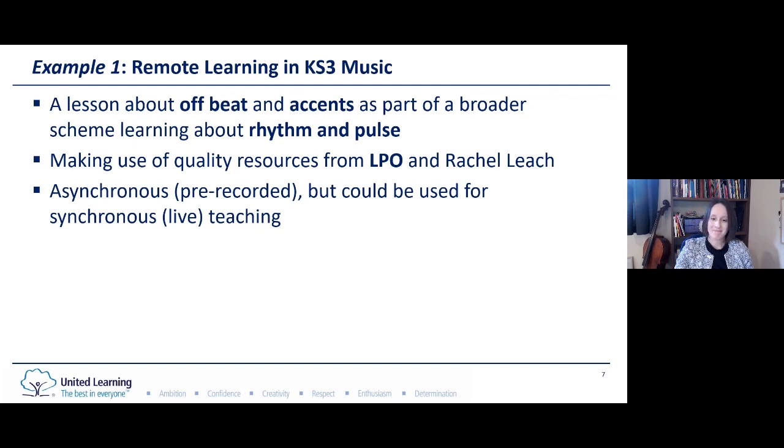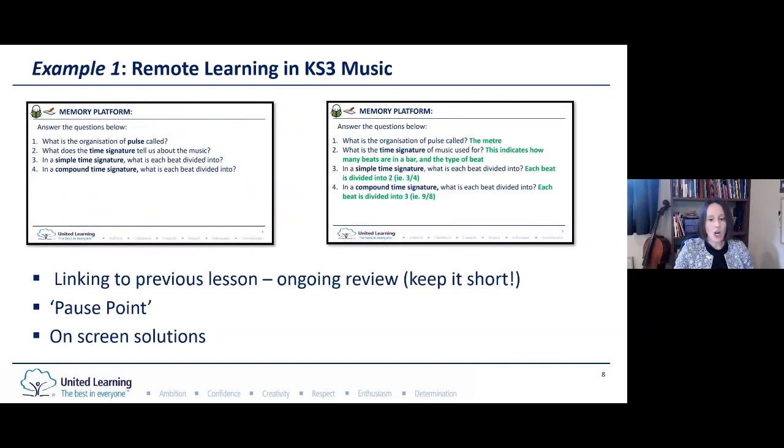Next slide, please. We chose to start off all our lessons with a very short review, and you can see this here through the brief memory platform. It includes a pause point with those on-screen solutions. Now, it may not feel like the most musical way to start a lesson, but music only features once a week in the timetable, so this is a way to support continuous review over time. We need to be mindful it needs to be short so that we can crack on with the music making.